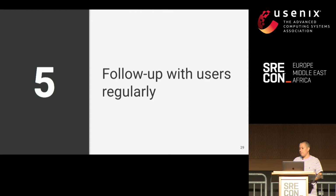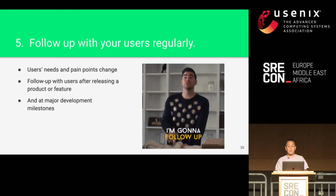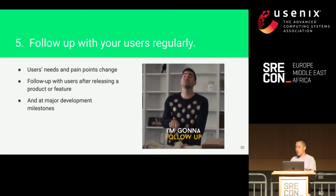All right, 5, follow up with your users regularly. This circles back to that first point. Just because you researched how your users work during the planning phase, which was maybe months ago, does not mean their needs and pain points have stayed the same while you develop the product or endpoint or feature or infrastructure. To actually create something of quality that is usable, keep communication open with your users. Start that process up again.